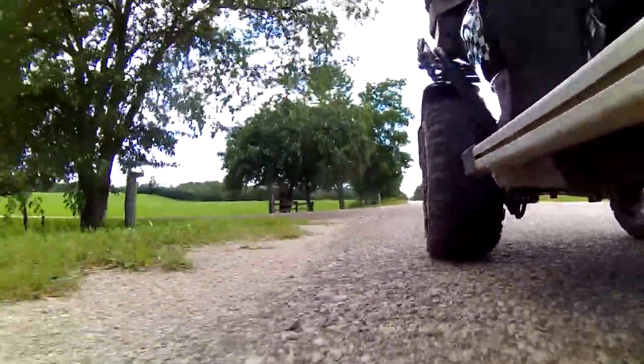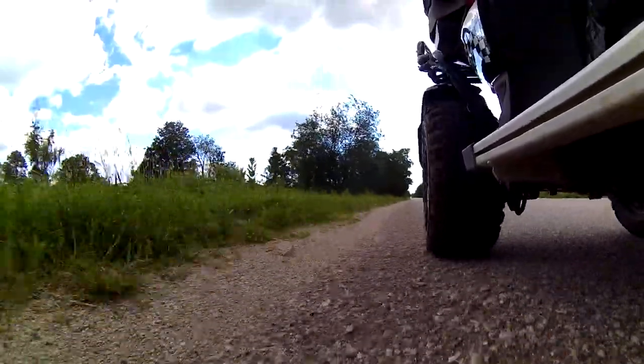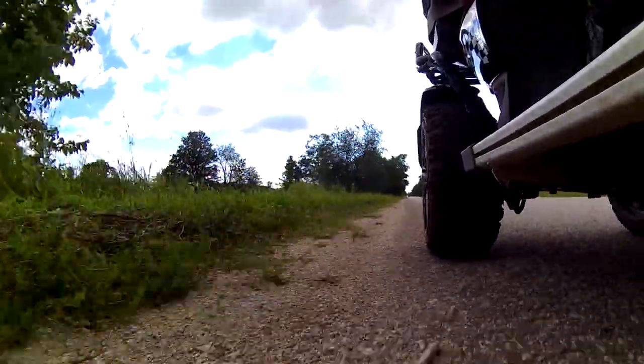And if I'd used this on the last trip, you would have been able to see the flat tire and watch me change it. That didn't exist that time. So it's kind of a unique viewpoint. It actually looked kind of cool. So, here's today's adventure.